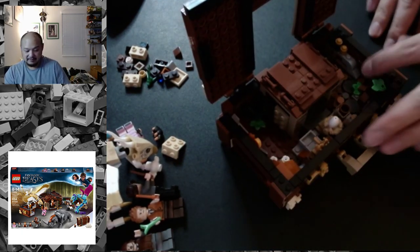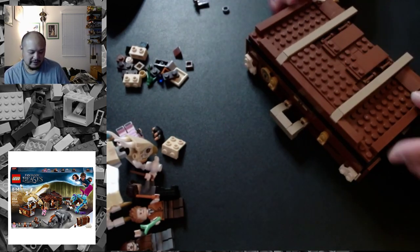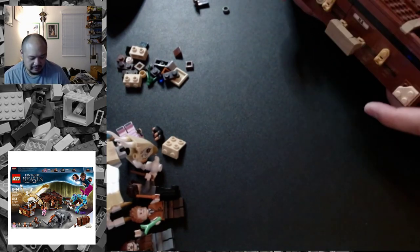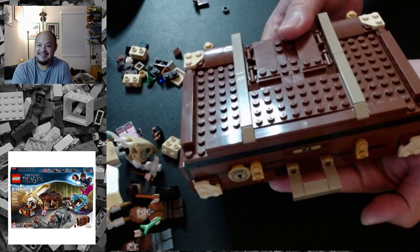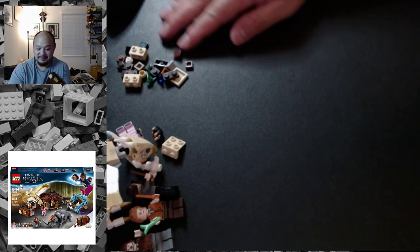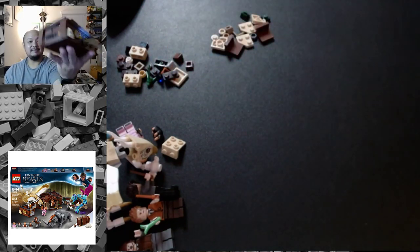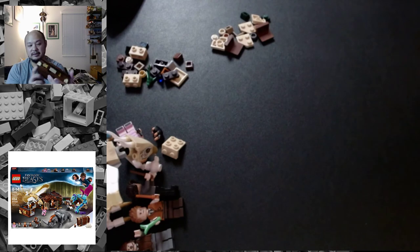Now, whoop, for the final touch, closed. Perfectly closed. Look at that. Very cool, right? Not all these extra pieces, it's kind of a bummer. Needs another build, but very cool. Look at that. Very sturdy. There's a little hole that I don't know about. Maybe it's for a key or something.